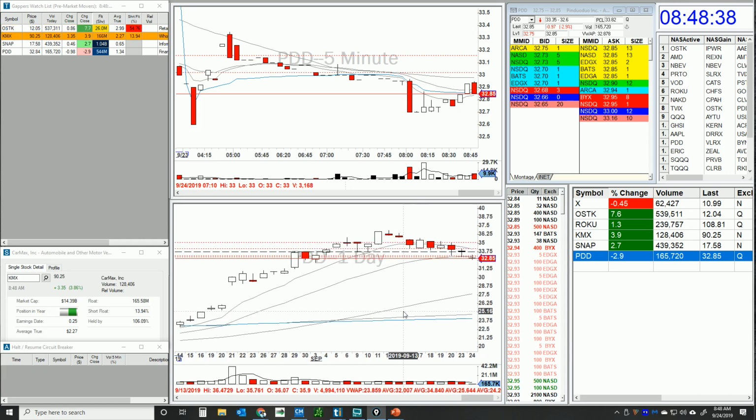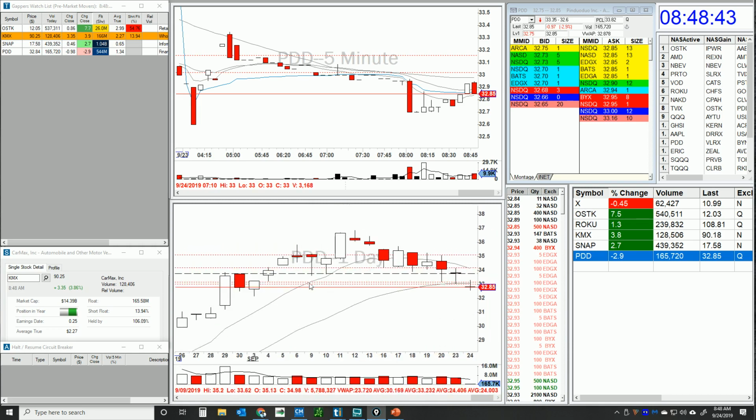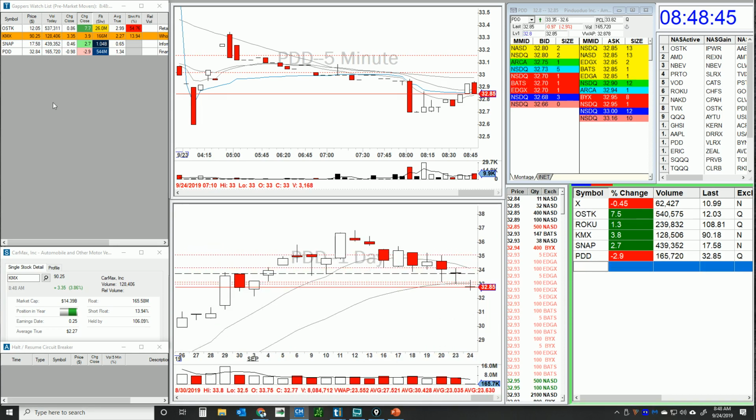Right. Well, you can tell by the candle as well. It doesn't look as clean. So we'll definitely see what happens here. All right, let's go over to our NASDAQ active, NASDAQ gainers. OSTK we have on our list.